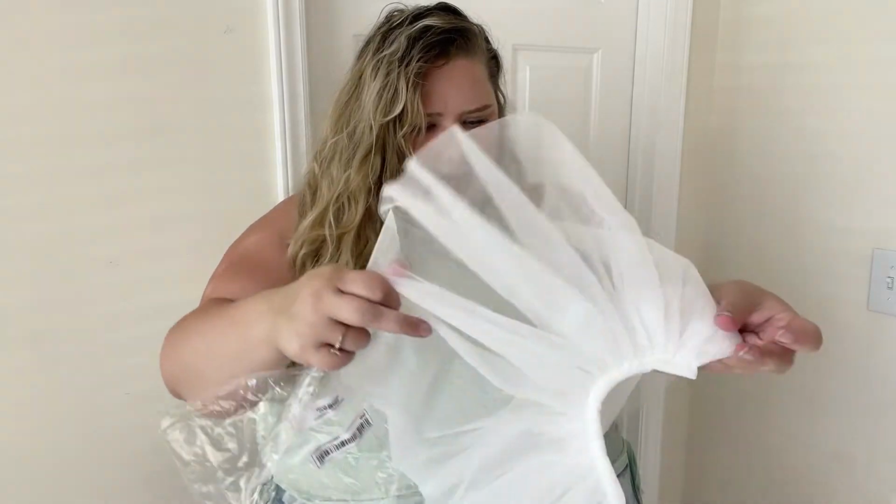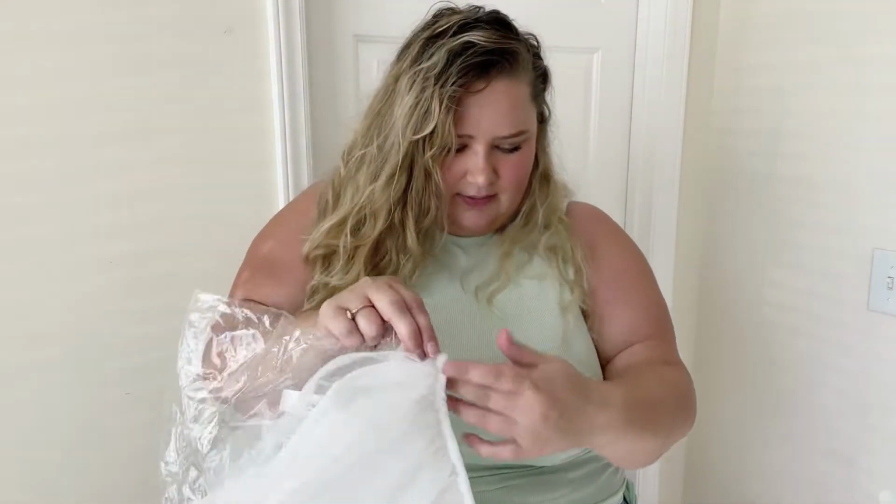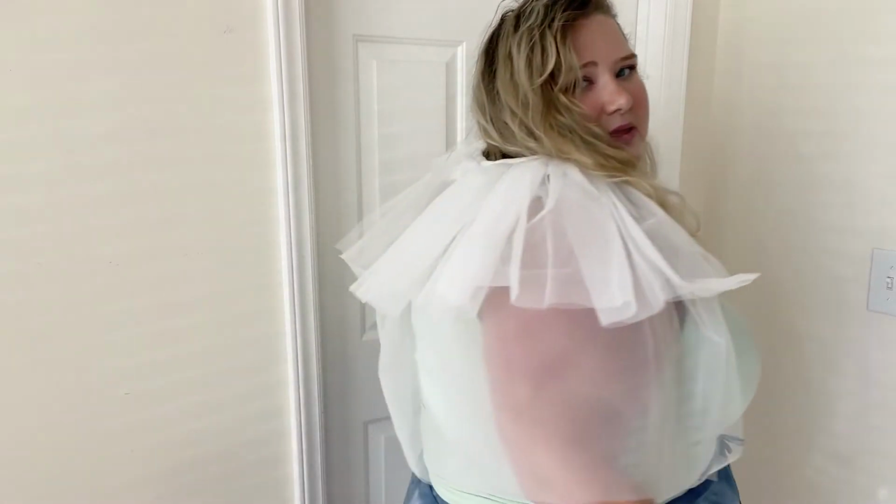So I ordered this just to try it with my dress and see what it would look like. I'm pretty sure it's, oh, maybe it's supposed to go like a cape? I don't know. Is it supposed to be a cape, maybe? I don't like that. Okay, yeah, it is exactly what it is. So I thought it was going to be two separate pieces and would go on my two separate arms, obviously, but it's a cape.